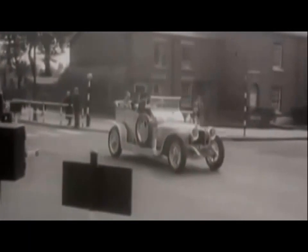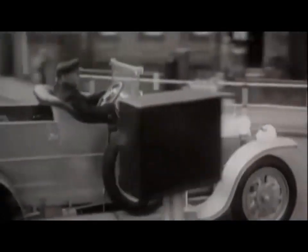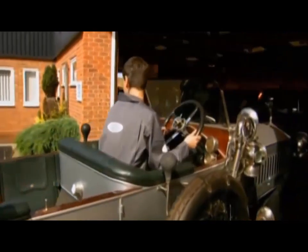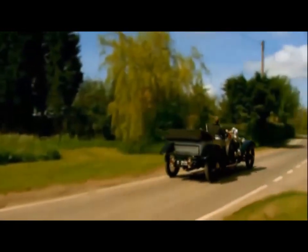In 1906, Rolls Royce introduced a car that would become an automotive legend, known as the Silver Ghost. After a record-breaking 15,000-mile non-stop endurance run, it earned the reputation as the best car in the world. Over 7,000 of the legendary cars were built, and they became the foundation of the company's success.